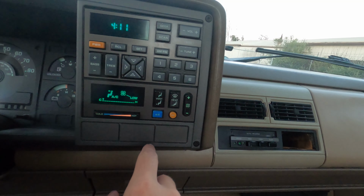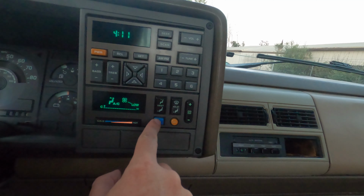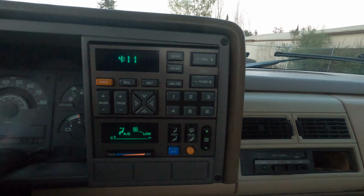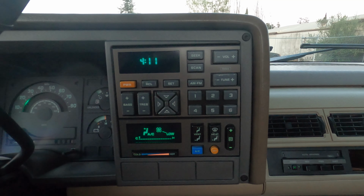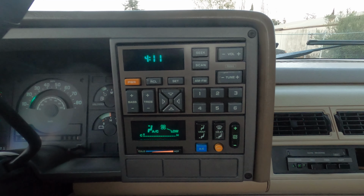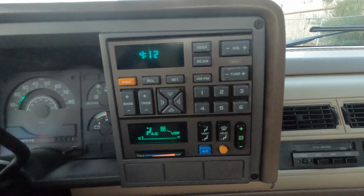AC, you can hear the relay for it click. So the switch is fine, all that's working, but obviously I think it's just out of Freon. That would be the only other thing I would do to this truck, because I would convert it to R134A, blow some Freon into it, and then go.